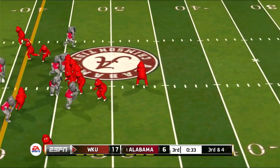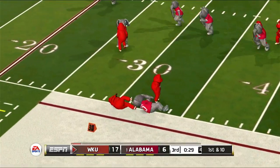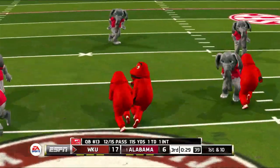There are five wide receivers split out. The quarterback in the gun. Got a man. Watch out here. And he's tackled at the 31-yard line. When you can move the ball downfield in big chunks like that, you've got the defense right where you want them.